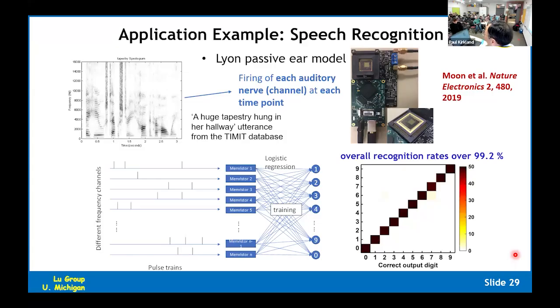When you say logistic regression and training, you do have fixed weights in the reservoir. The training is just for the readout. There's a fully connected layer, and that's the beauty of reservoir computing.